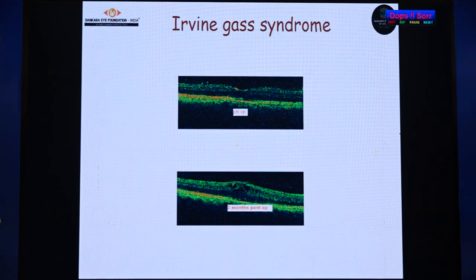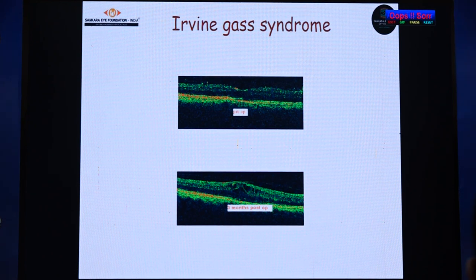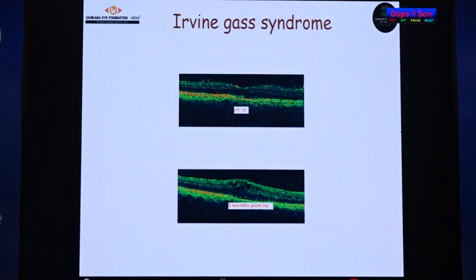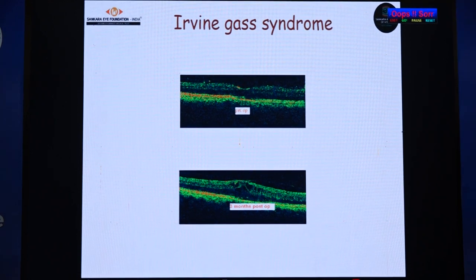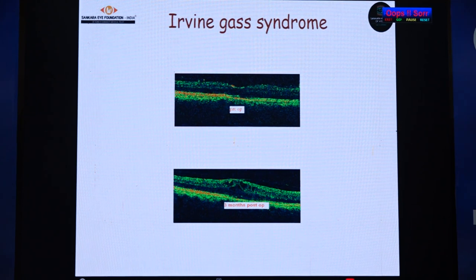There is a chance, but it might not be because of the claw IOL as such. It might be because we have handled the eye with surgery 2-3 times, which can also be a reason for CME, and it can be dealt with in the usual way.